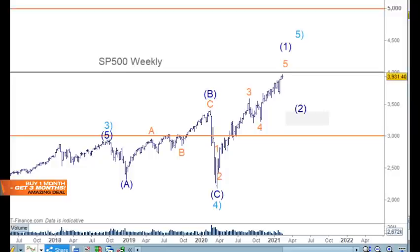Just from the outset here, as you may know, I've got two counts for the S&P. One of them is a conservative count where we have wave 4 here, and we have 5 waves moving up through to here to the 4,000, and we finish with those 5 waves. So wave 4 to wave 5 here. That's still valid.